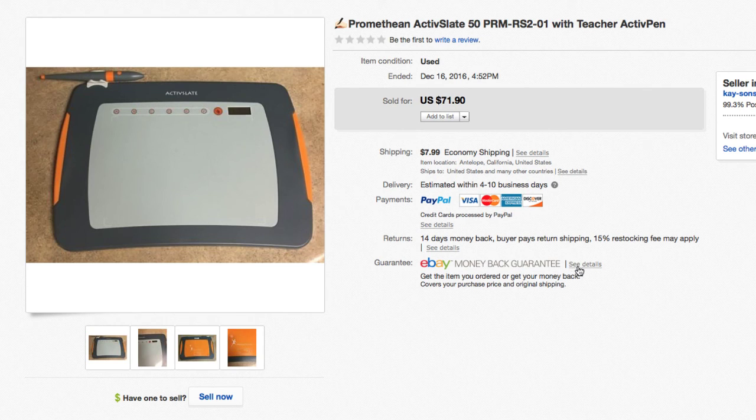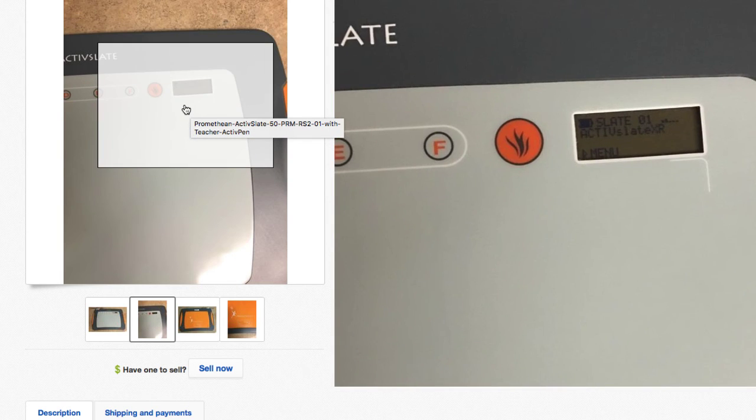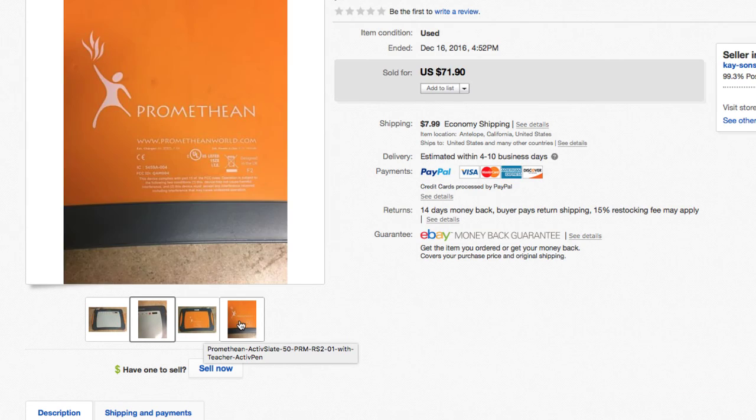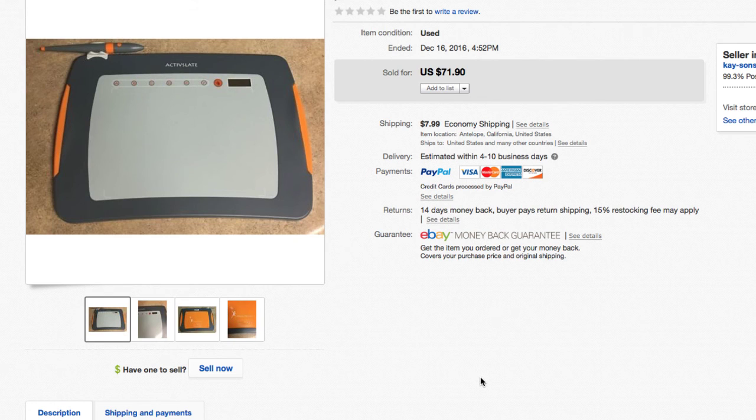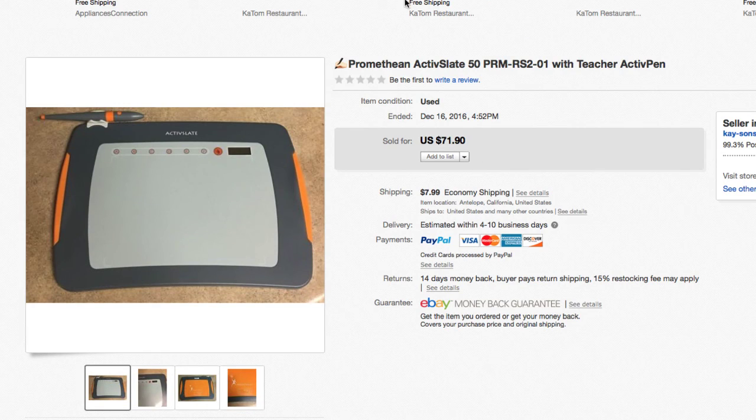This is a cool sale. It's Promethean. Maybe I'm not saying it right. Active Slate. Believe it's made for teachers to be used in classrooms or something like that. It did work, and I took a picture of that right there. That's the back of it. It came with a teacher's pen, and I found this at my Blue Bins. It cost me $1.80, so it goes by weight, and it sold for $71.90. Best, not best, buy it now. So that was a cool sale, I think.